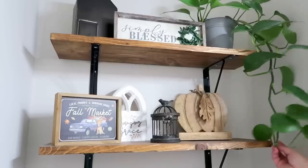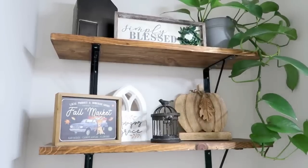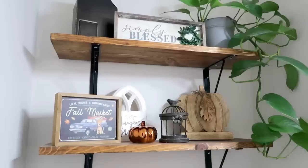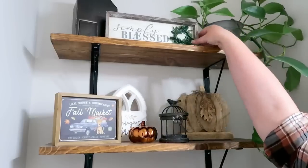And that pothos is doing so well, even though it only gets a little bit of sun once or twice a month, so don't think you can't put a pothos in a place that doesn't have a window. Now I'm bringing in these metal pumpkins from the Dollar Tree.